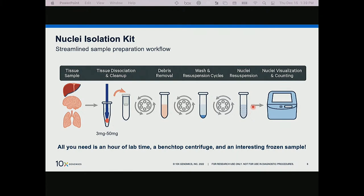Really, this kit is intended to generate high-quality nuclei with no optimization or very little optimization. And everything that you need for nuclei isolation is part of the kit, including the RNase inhibitor, that's already included in the kit.